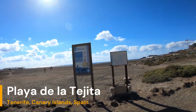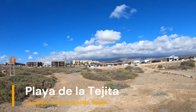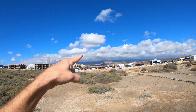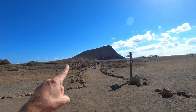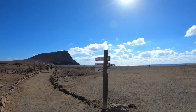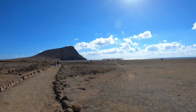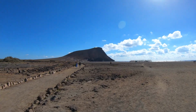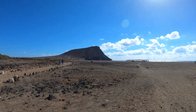Playa de Granadilla. Well, this is supposed to be Playa de Tejita, because that's also what it says when entering this parking. And then there should be a nudist section all the way on the left there, in the direction of Montaña Roja. So let's walk in that direction and see if we can get to the nudist section.